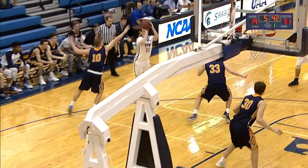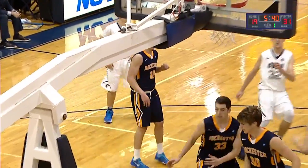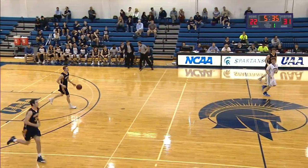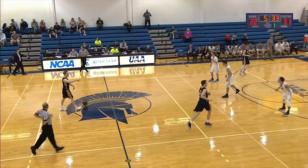12-point lead, largest of the game for the Yellow Jackets. Zucker, a step back three off the glass, and it went. Colin Zucker, not sure he wanted to go glass, but he did, and it counts. He's got 8.